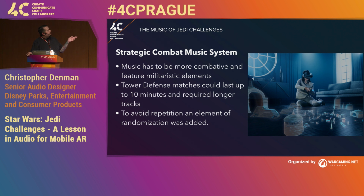This is a little bit. There's a lot of action going on here, but it's really just about placing down your troops and hoping that you get to the end of this experience. But we still wanted to push the adaptive system a little bit farther because this is long gameplay. Each match is like 10 to 15 minutes before you complete it, so the user is going to be hearing this audio a lot.